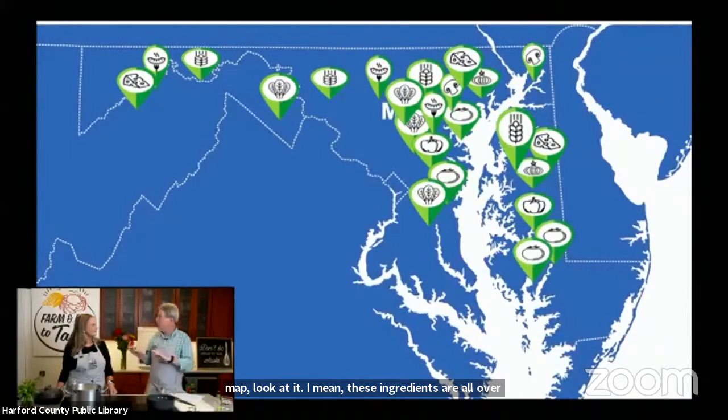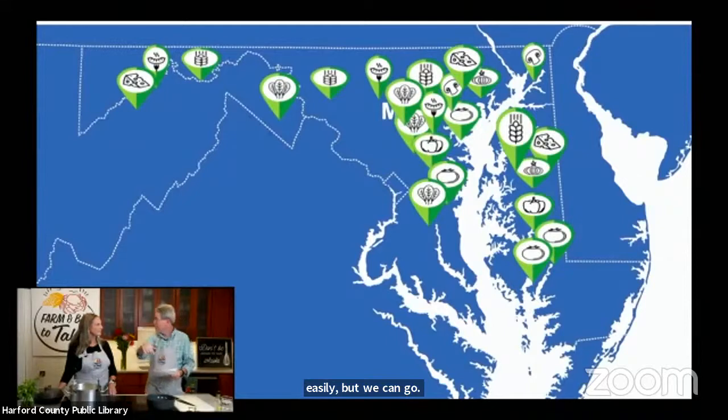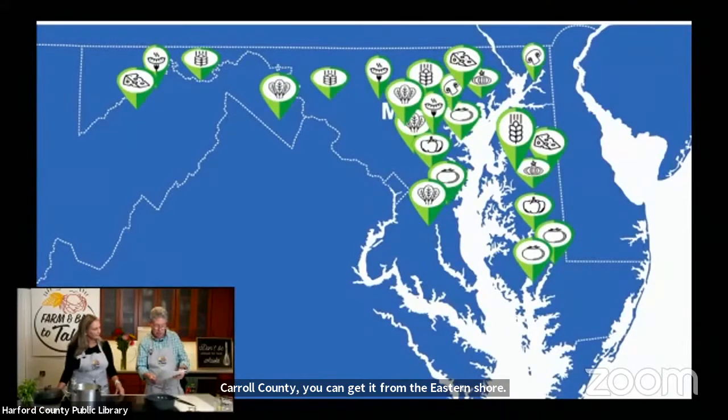Now, to be fair to Hop Don's, we're doing this in the summer, at a time where we can get most of these ingredients pretty easily. But take wheat. It comes from Carroll County. You can get it from the Eastern Shore. So I'll say that's approximately 20 miles. Everything else, the tomatoes, bell peppers, spinach, onions, the meat, the cheese, all of it, we can get within a 3 to 5 mile radius of where we live right here.